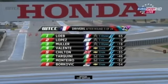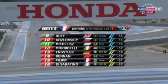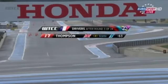Loeb, Lopez and Muller now the top three in the championship. Vallant and Chilton tied for fourth, ahead of all the Honda drivers, Tarquini and Montero in 6th and 7th. Rob Huff and Mikhail Kozlowski tied on points with Norbert Mikulis. So the two Lada drivers and the Honda driver. It seems like James Thompson is having his habitual wretched luck and not scoring very strongly at all in Marrakesh. Gets his first points here in race one.